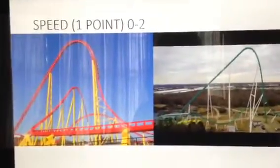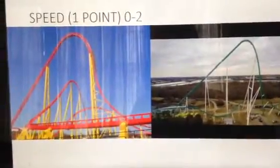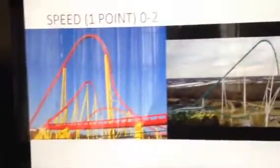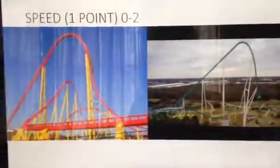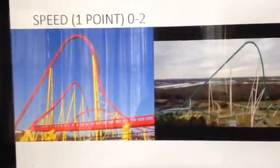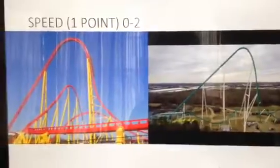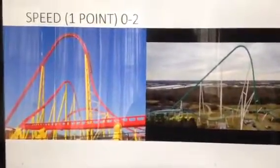Now speed, and this is also worth 1 point because speed doesn't really matter for a roller coaster either. You could have a roller coaster that goes 65 miles per hour that can be better than an 85 mile per hour roller coaster. It could really make a difference, which is why speed's only worth 1 point. Fury 225 goes 95 miles per hour, and Intimidator 305 goes 90 miles per hour. So it's a 5 mile per hour difference, not too much, but it's still more speed. So Fury 225 is yet again going to get the point.